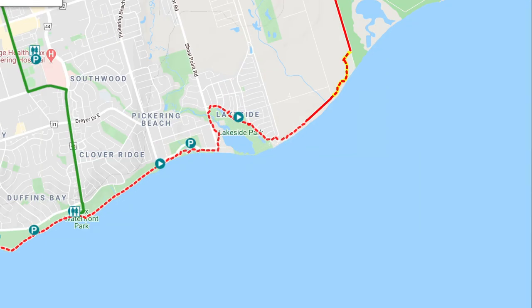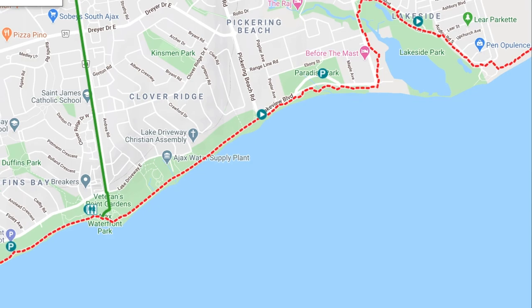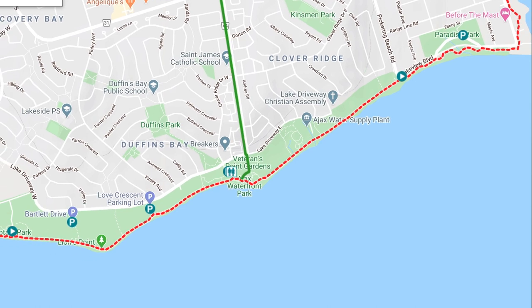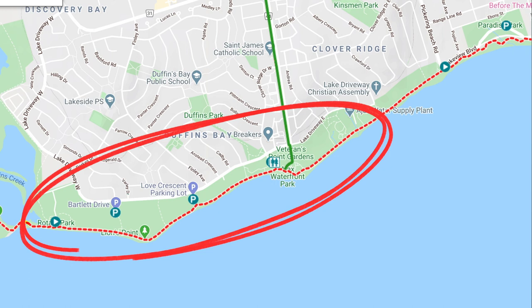Now the majority of this trail is along roadways and so forth, so it might not be the best for going for a walk or a hike, but there are certain portions of the trail that are off-road and meant for just walking as well as biking. So we're going to check out a section of the trail that's out near Pickering as well as Ajax, a good stretch of the trail that is just meant for walking and biking.